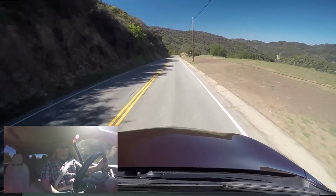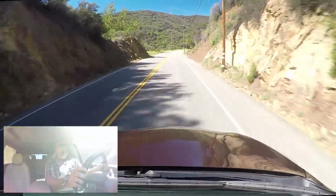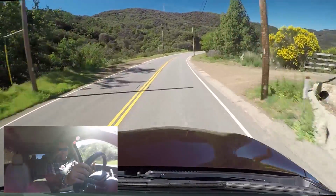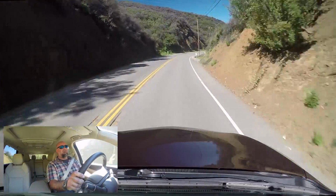Go, go, go! Yeah, it's not fast. The brakes are really good once or twice, and then they fade quickly. Big surprise there, I know.